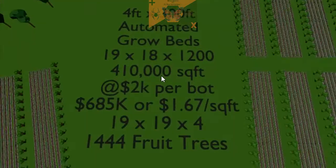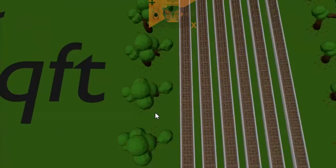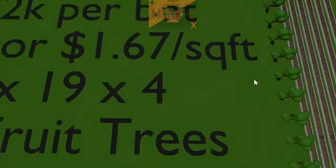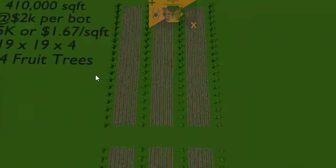But you have, at a cost of $2,000 per farm bot, $685,000 for the whole array, or $1.67 per square foot. Then you mix in these apple trees, or just fruit trees in general, right? Could be any kind of fruit. And you have 1,444 fruit trees also in this array.